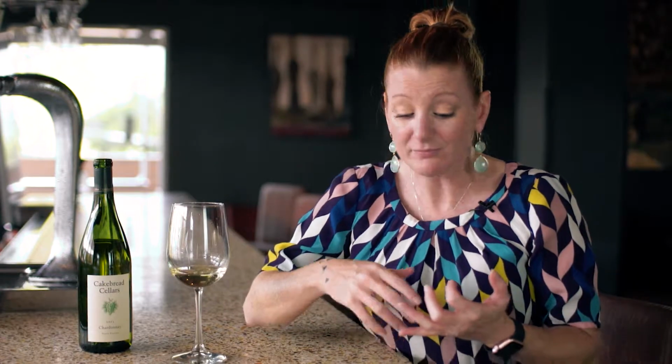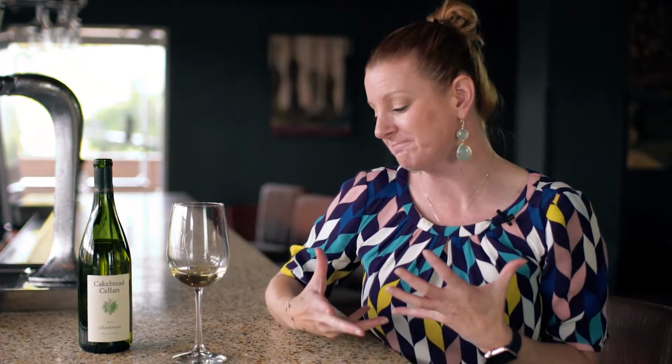There's a reason this is classic. So, confirming all of our fruit, we have baked apple. We have almost Bosc pear or poached pear. It's moving into kind of a warmer, creamier pear. Our lemon is here, but I want to say that it's more like a lemon curd. It's creamy. It's not as bright as you would expect on a previous wine where we had a lot of bright citrus. And then we have to talk about those tropicals, right? So we're peach, yellow peach moving into mango.